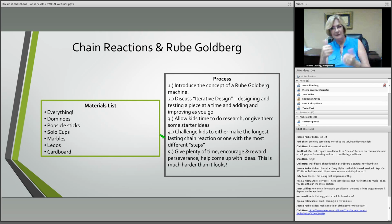So we challenge our kids to make either the longest lasting chain reactions or the ones with the most different steps. And a step, I would say, is anytime energy is transferred from one thing to another. So I don't include each domino as a step, but if you go from dominoes to popsicle sticks to a Lego car to a ping pong ball to a book falling, all those different things we count as steps. And you can break that down however you want.